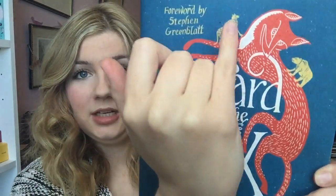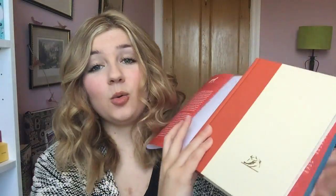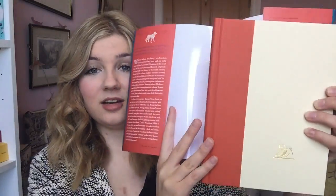It just says the cover illustration is designed by Gray318, which I'm presuming must be a company or a pseudonym for an artist, but really gorgeous. Love the drawing of the fox, and it's got little animals dotted around, and again on the back, just beautiful. And it even has quite a nice hardback underneath.